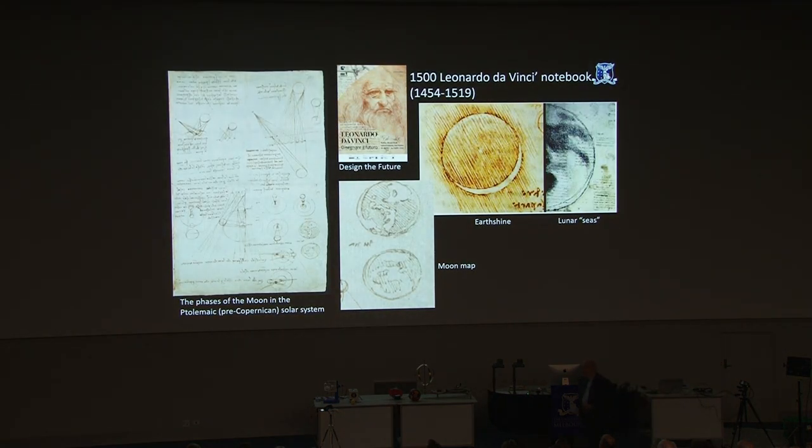And it's generally agreed that the first scientific observations of the moon were at least recorded by Leonardo da Vinci. And this year is the 500th anniversary of his death in 1519. And there's this very nice exhibition, Design the Future, featuring some of his work presently on in Turin in northern Italy, which I had the pleasure of attending last month.